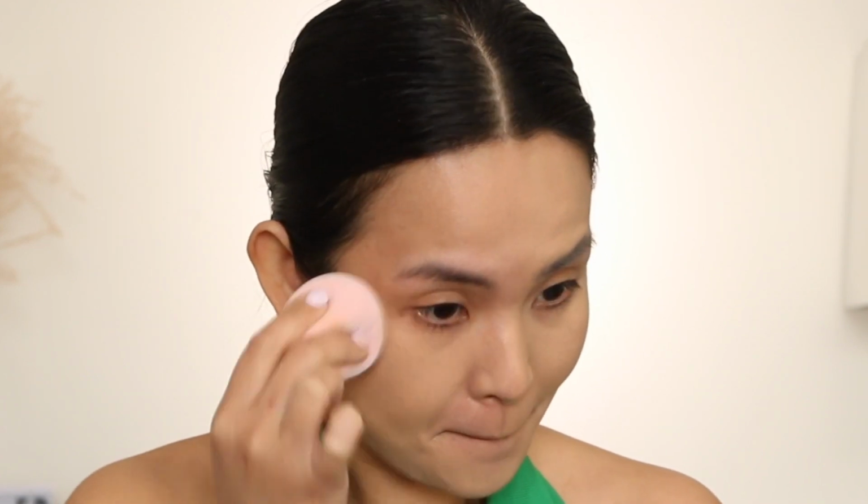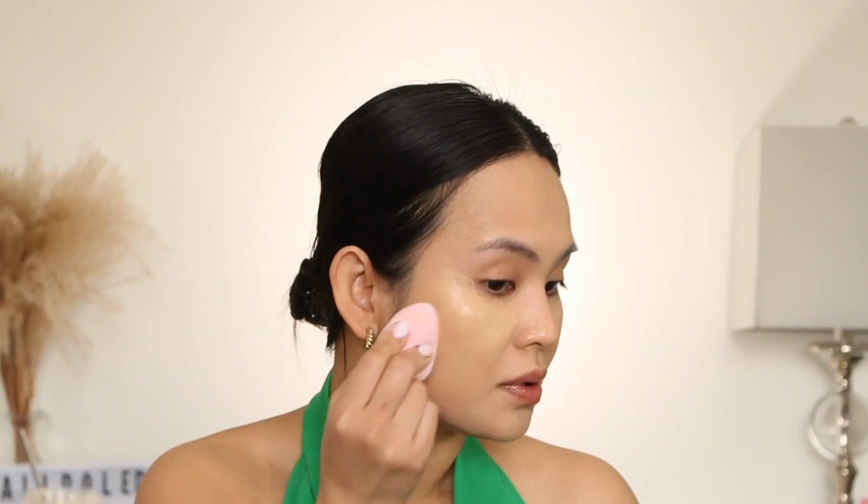Now let's go with the Nars side. So this is the Nars side. I'd say that the Nars side gives you that glowy, dewy look, and the Catrice side looks more matte. The Nars is definitely more warm than the Catrice, but then again there are just not a lot of shade options for Catrice, so I just went with whatever is the closest to my skin tone. When it comes to coverage with one pump, I find that the Catrice gives you more of that medium coverage, and the Nars side with one pump will only give you a light coverage. So I'll add one more pump to my Nars.